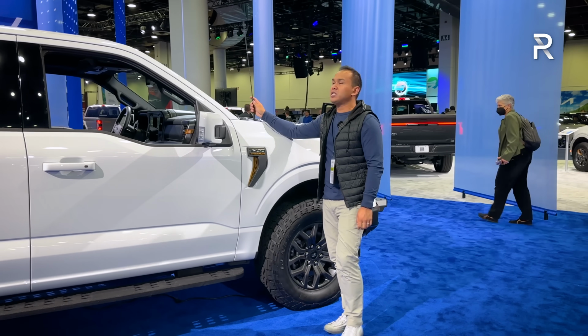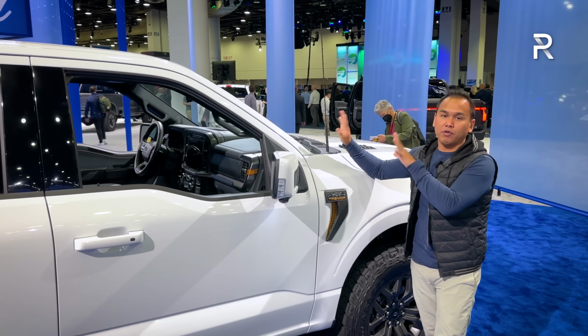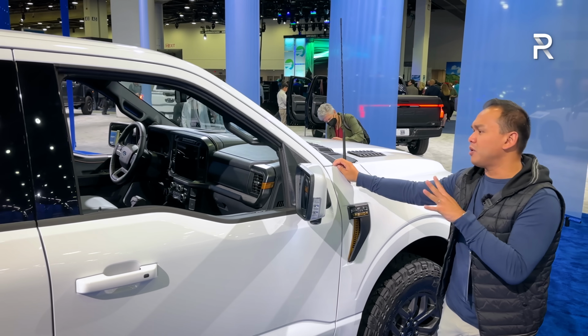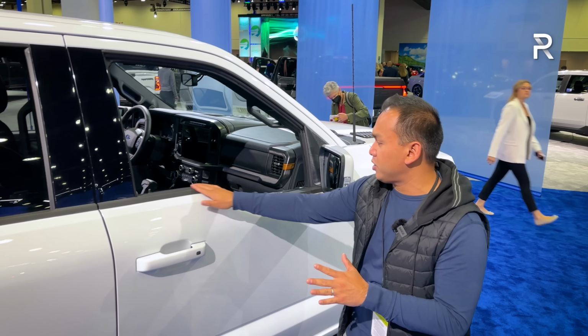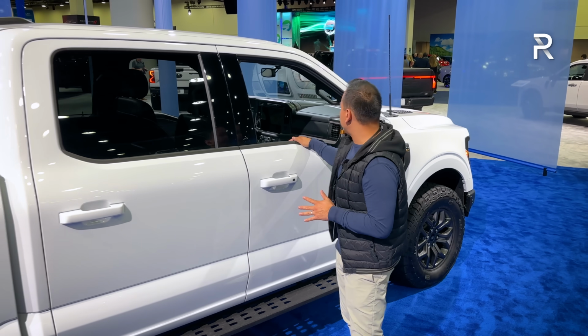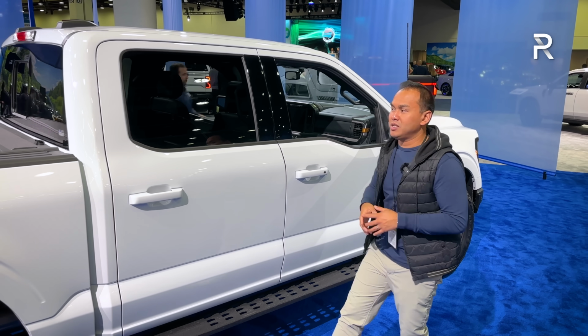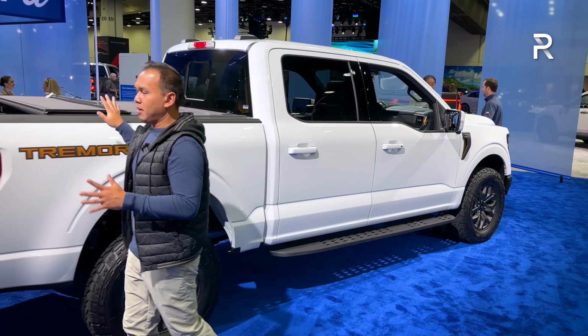I'm surprised to see that Ford is still using this kind of mast-style antenna as opposed to integrating it into the rear or into the front windshield. So keep that in mind. I'm surprised they didn't change that, but you can see the design here is pretty much the same. You still have that characteristic trademark dip that allows for much better visibility. You can still get tow mirrors. This model obviously doesn't have that. And looking at the side profile, this is all pretty much the same.